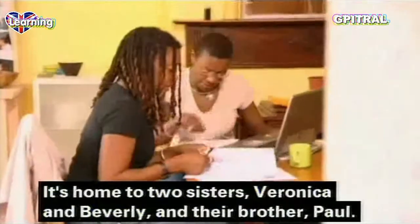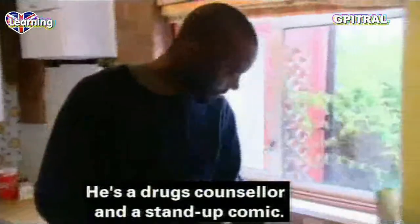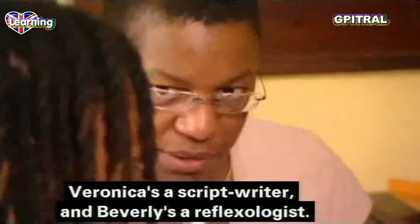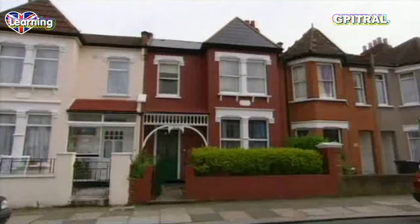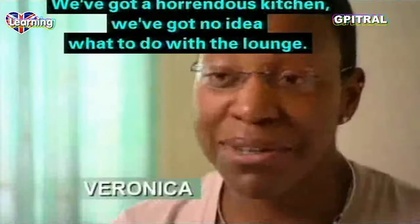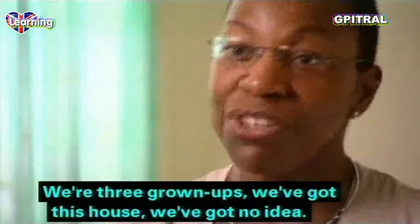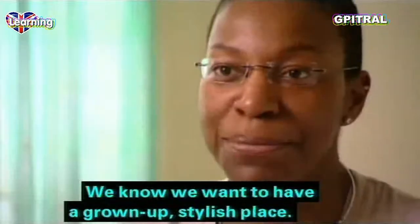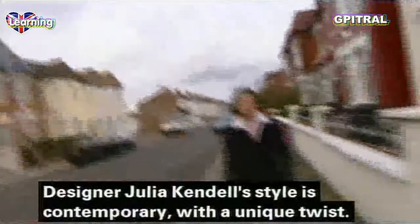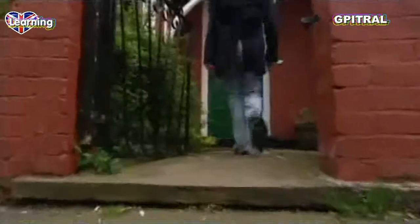It's home to two sisters, Veronica and Beverly, and their brother Paul. He's a drugs counsellor and a stand-up comic. Veronica's a scriptwriter, and Beverly's a reflexologist. They all have really cool jobs, and they want a cool house to match. Got a horrendous kitchen, got no idea what to do with the lounge, we've got bedrooms that look like student digs. We're three grown-ups, we've got this house, and we want a grown-up, stylish place. Designer Julia Kendall's style is contemporary with a unique twist.